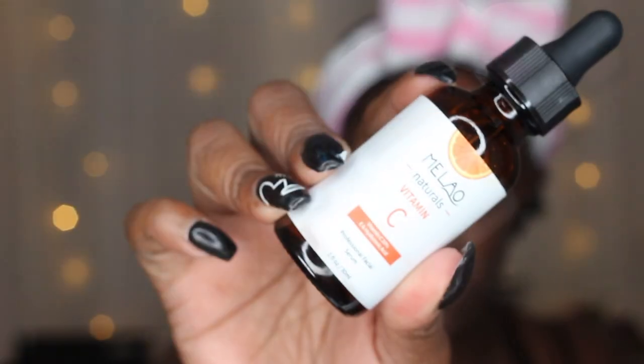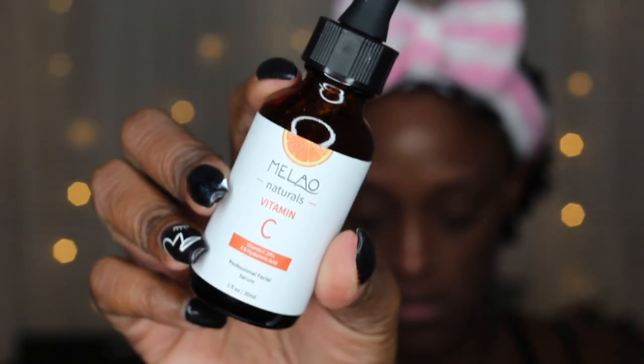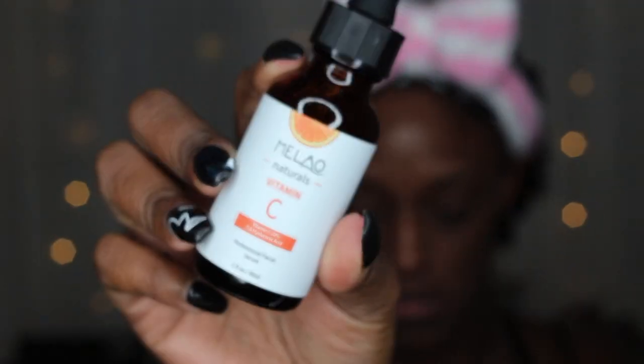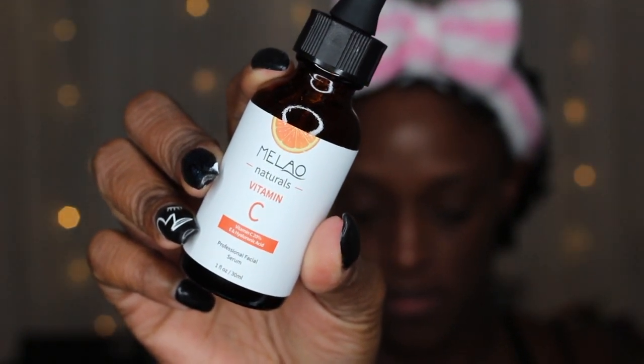And next, we have my serum, which is the star of the show. This is the Melao Vitamin C Serum. I love vitamin C on women of color. I've been using vitamin C for years, but I really like this one because it is the first one that I use that has hyaluronic acid in it, which is really great for your skin. It really helps enhance your natural glow.